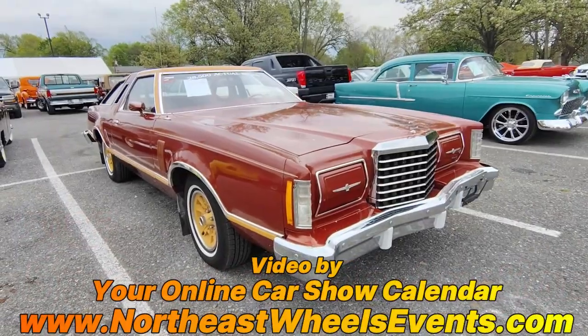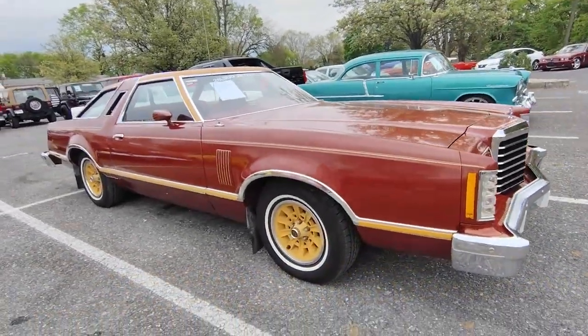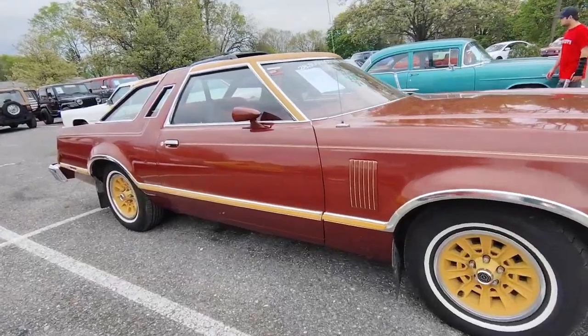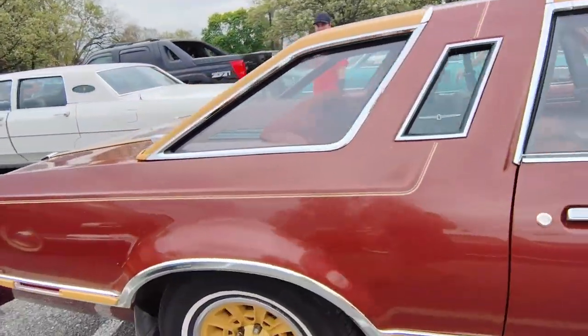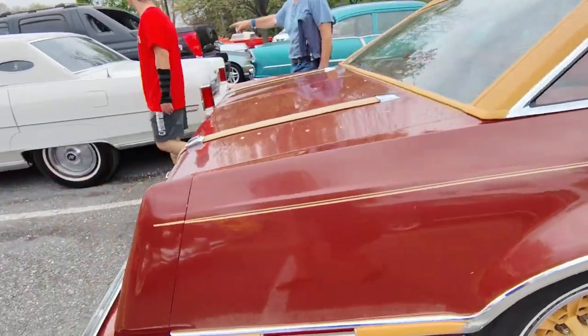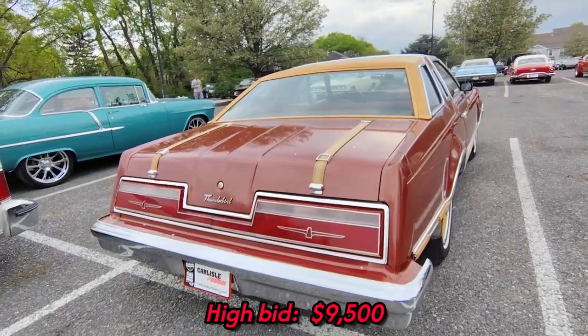'78 T-Bird with only 28,000 miles on it. Wow. Really, you don't have anybody else knocking your door now. If you did, you'd say the hell of it. Look how nice that thing is. Yeah, I know. I was going to look. I like the trunk treatment. Is there any way to see how much it's sold for? That's cool.